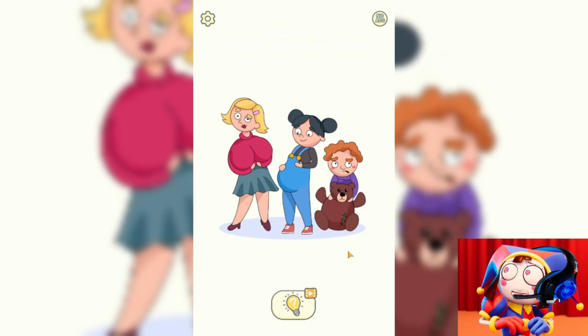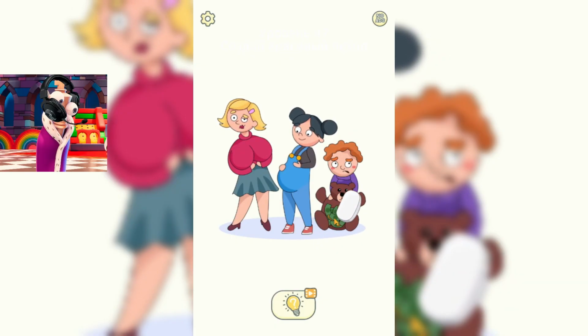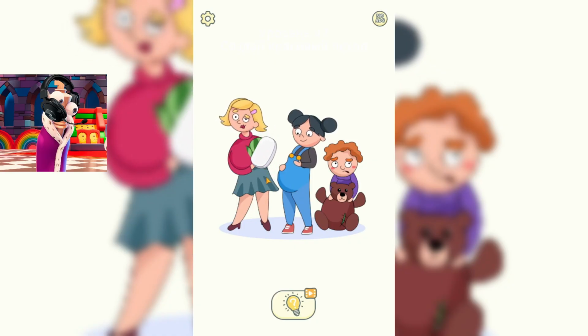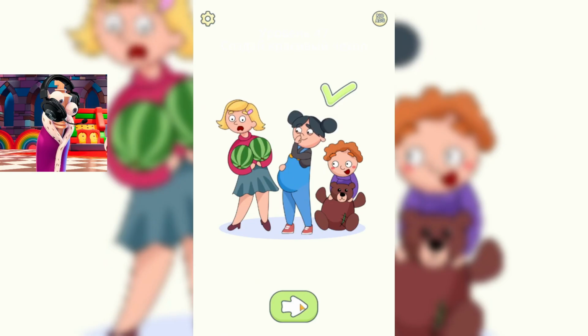Now we need to understand which of these people stole the watermelons. This guy stole money and is hiding it in a bear. It seems to me that this is a more serious crime, but we are still looking for watermelons here. Oh, just look! This girl actually has the very watermelons we are looking for under her jacket.